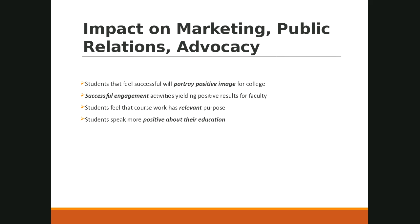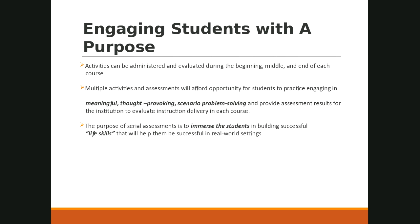Also, impact on marketing, public relations, and advocacy. Students who feel successful give a positive image, and successful engagement activities have been yielding good results. The students are happy, positive, and confident, and they're out there in the workforce with their peers, able to apply the relevance of their learning and the confidence building out into the workforce. So it makes it look like we have a quality education program. And students were very positive about their educational experience.